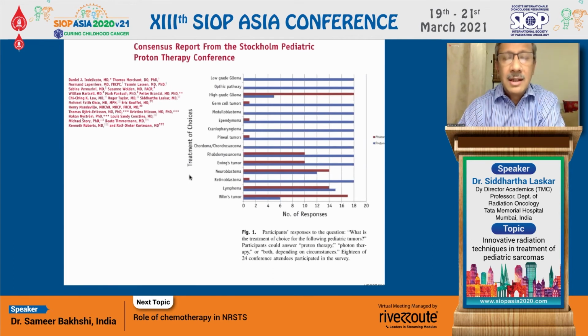There was this consensus meeting, of which I was a part, to look at what the choices of pediatric radiation experts would be for the use of proton therapy for particular tumors. As you can see, for chordomas and chondrosarcomas, there was a consensus that everybody would treat with proton therapy.